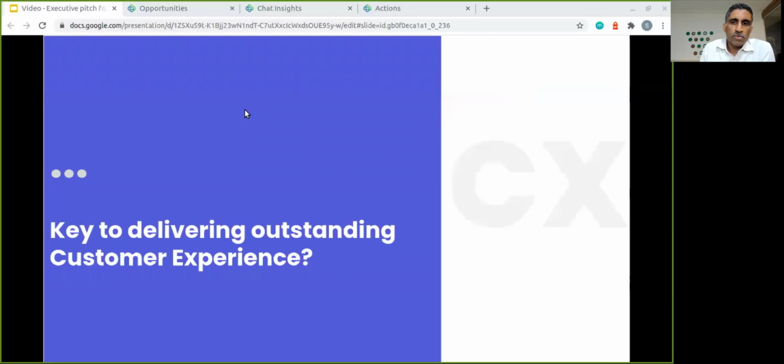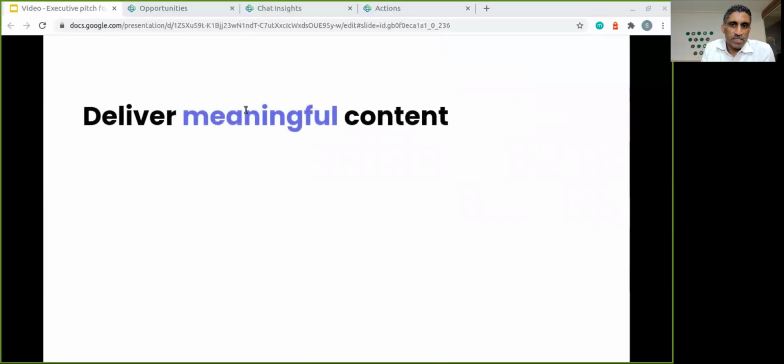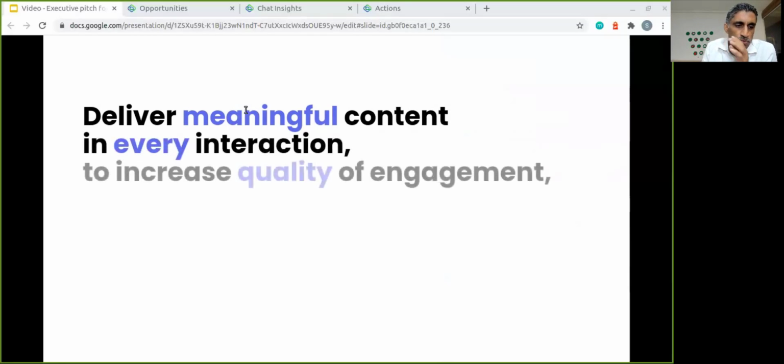So now we understand what customer experience is. When you look at that, the answer to what is the key to delivering a good customer experience is fairly obvious: all you need to do is deliver meaningful content in every interaction to increase the quality of engagement. So that is all you need to do. You're trying to lift the quality of conversations through providing something meaningful.